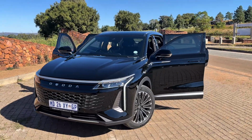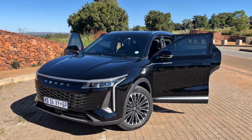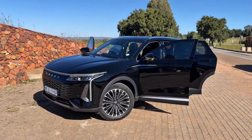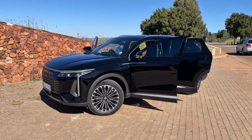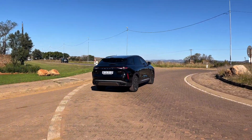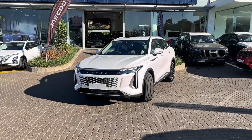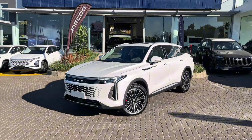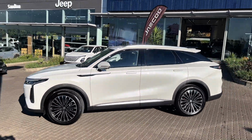So, what are my final thoughts on the 2025 Omoda C9 2-wheel drive Inspire? For the money, it would be difficult to find a more complete package anywhere else. This car oozes with refined road manners, stately looks, and an extensive list of standard spec. Perhaps its biggest rival is the 4-wheel drive Explore model, which adds more standard features and better road holding ability to an already compelling package.